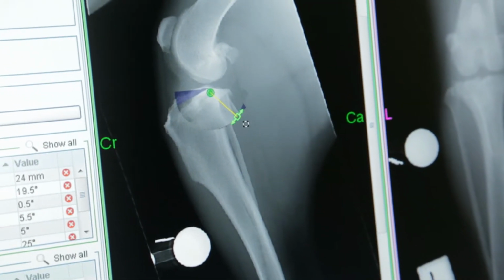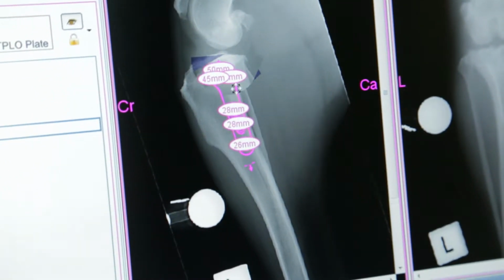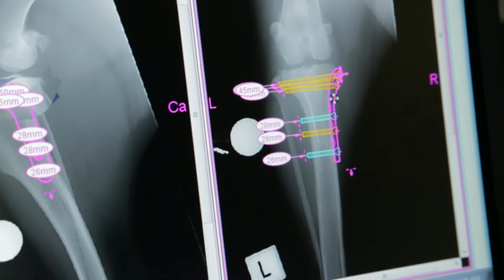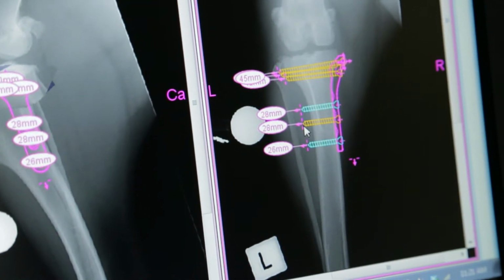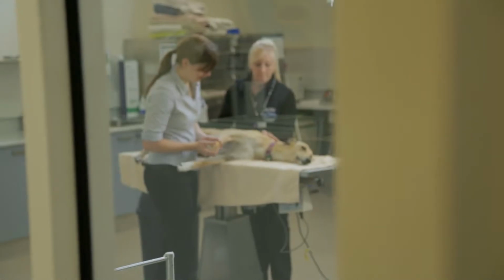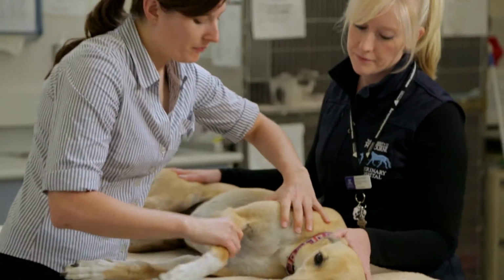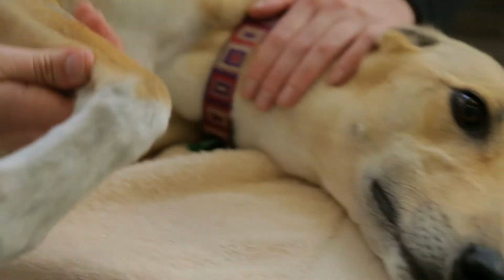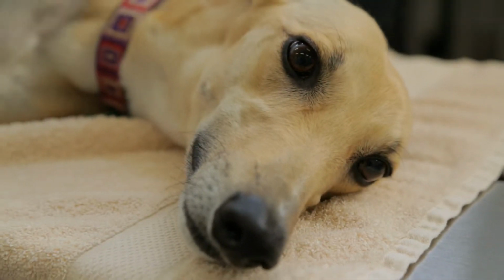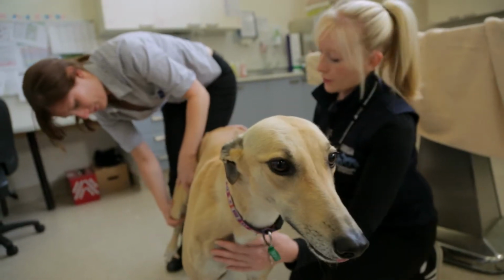The hospital has recently invested in a complete range of interventional radiology equipment. This extends the range of minimally invasive procedures the surgery team can offer, using real-time X-ray imaging, catheters and stents. The entire team understands the importance of follow-up care and advice, so our experience with you and your pet does not stop with just the surgical procedure.